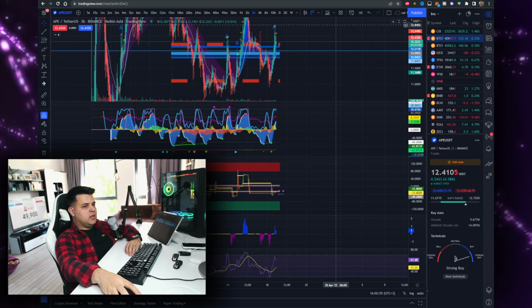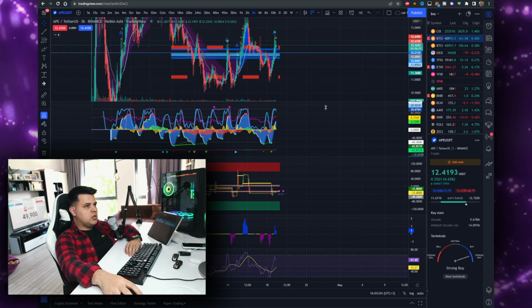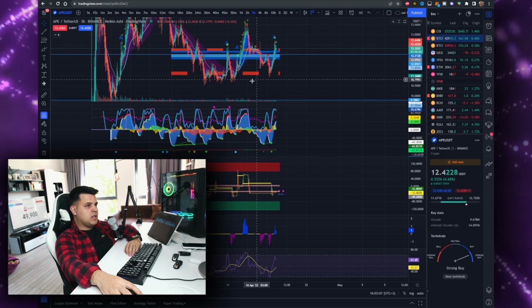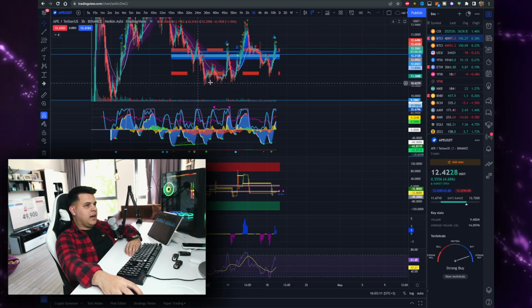First of all, technically, we are in a strong buy. Yes, there are some issues though, right? I'm bullish. I'm holding ApeCoin, but there are some issues. First of all, the big accumulation zone is the $10 area. Whale spot here. I have a lot of proof.